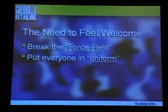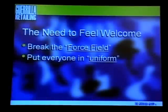Now, another thing that you can do to make your customers feel more welcome is to put everyone in uniform. So if I do have a question or I need some help, I can tell who works there. Right? Big clue. If you walk in, everybody's all dressed differently. I don't know if you're a customer or you're, you know, right? So we saw a great example of this in the airside terminal where very clearly, very obviously, all of the ladies who work there are in these orange vests.